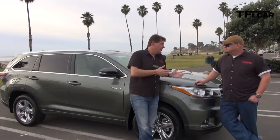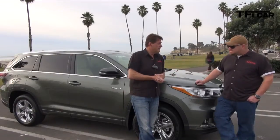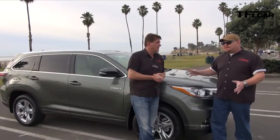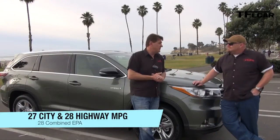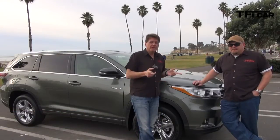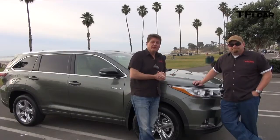Now Nathan, this is the most expensive Highlander in the lineup. That's right. This one, fully loaded, 47 and change. And here's the thing, it comes standard with the all-wheel drive system. And it comes standard with a 28 mpg combined, which is a few better than the last generation. The question is, is it worth the extra money to go green? Let's find out and take it for a ride.